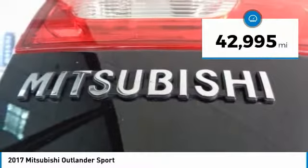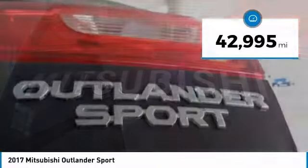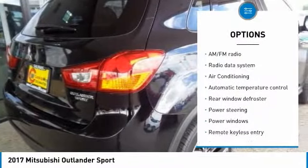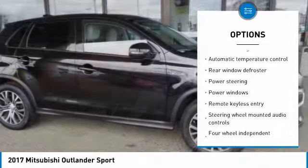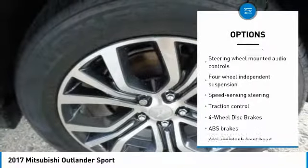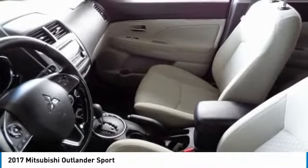This vehicle has less than 45,000 miles. Here are some of this vehicle's great options: traction control, air conditioning, dual airbags, alloy wheels, power steering, 4-wheel disc brakes, center armrest, trip computer, rear window defroster, power windows.